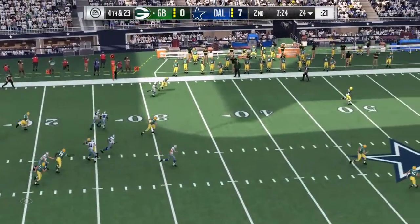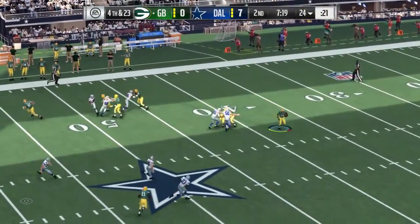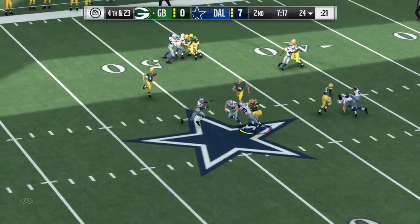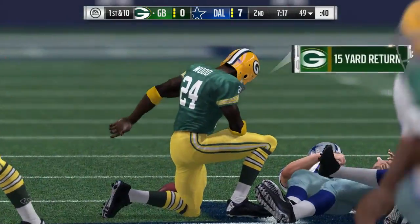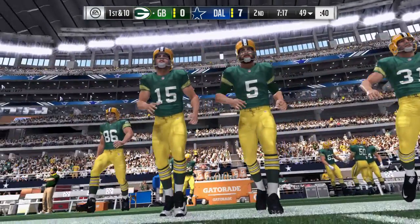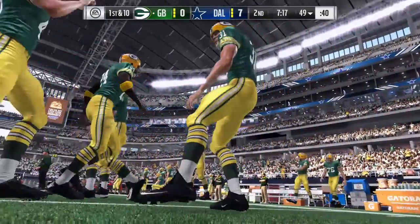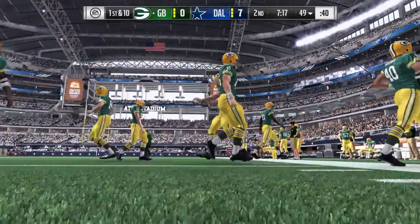He's been a busy man here in this first half as he gets it away. And it's fielded at the 34. Well, he wasn't too far from breaking that. Officially, give him 15. And it'll be Packer football here. First down and 10, and Green Bay getting ready to go as they take the field. And still no points on the scoreboard.